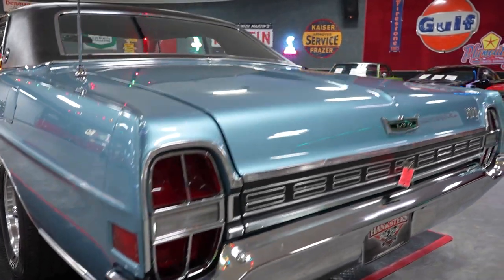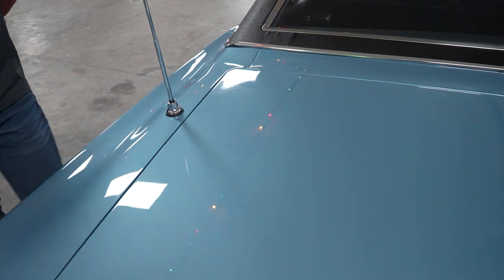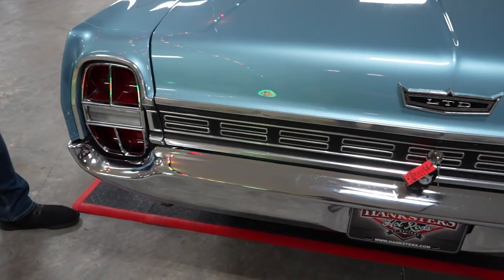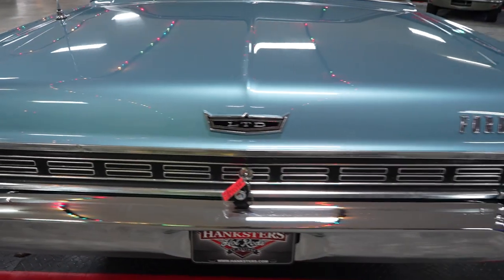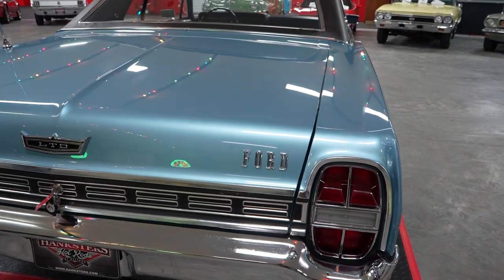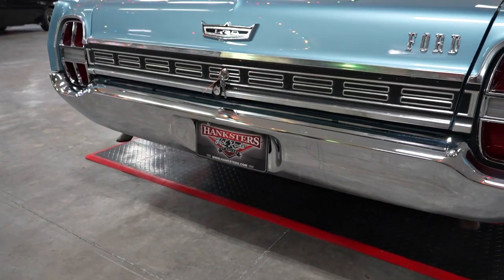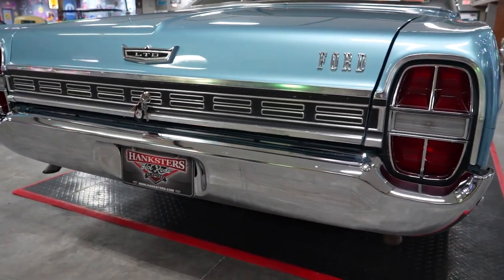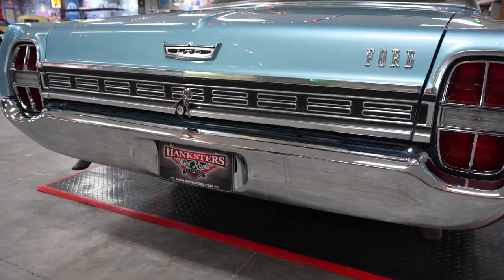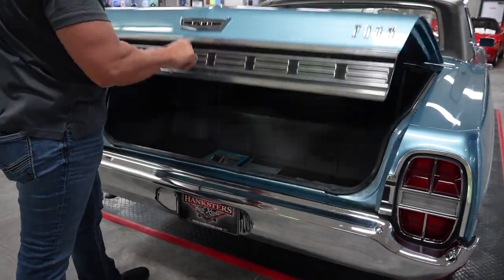Of course, with those large rear quarters comes a nice big deck lid. So we're going to go real slow here and show you the top of the deck lid, the paint, how nice the paint is on the deck lid, on the top of the rear quarters. LTD in the center of the deck lid, along with the Ford badging on the driver or passenger side of the deck lid as well. Chrome on the rear bumpers, real nice also, just like it was in the front. Let's pop that trunk, take a look. It's a nice deep, nice big trunk.